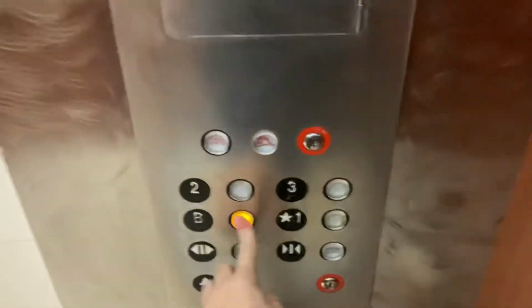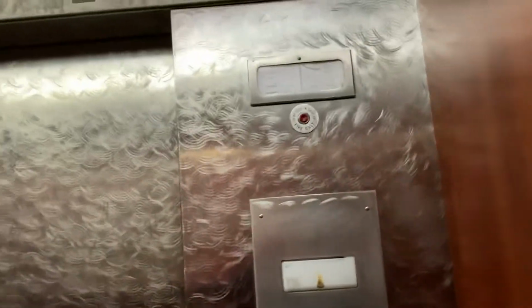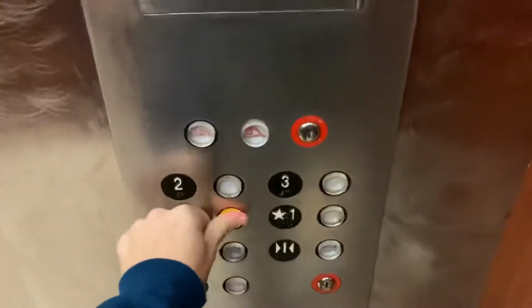Guess where we are? Macy's DOCO. And this elevator's here. Replacement. Oh, this PTO. Interesting. Beautiful.